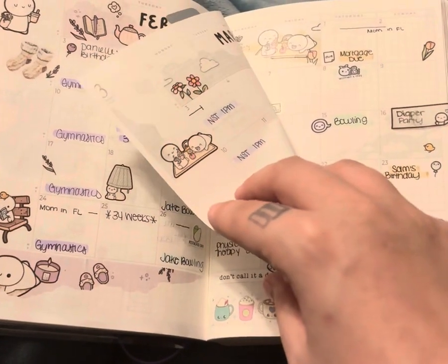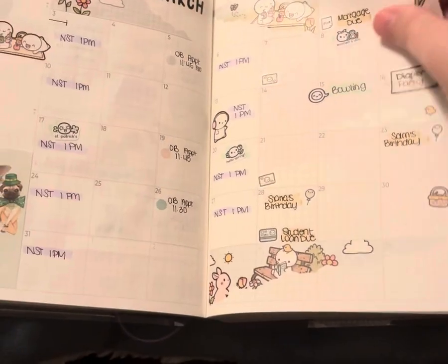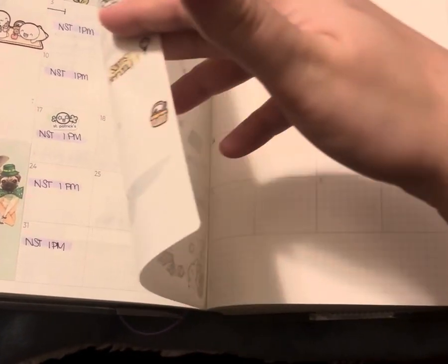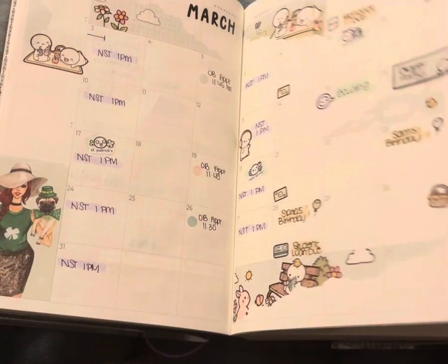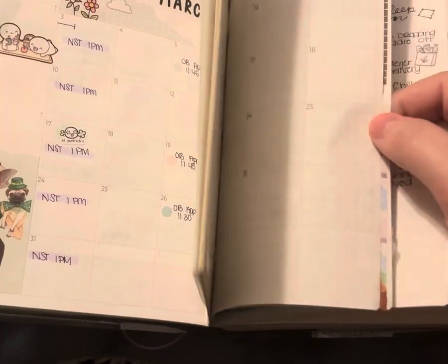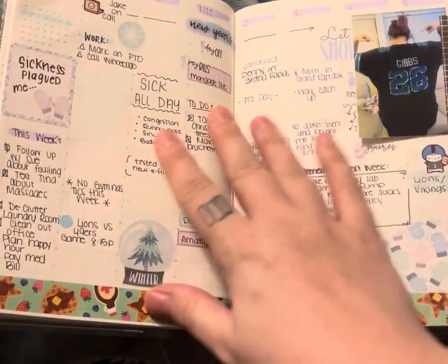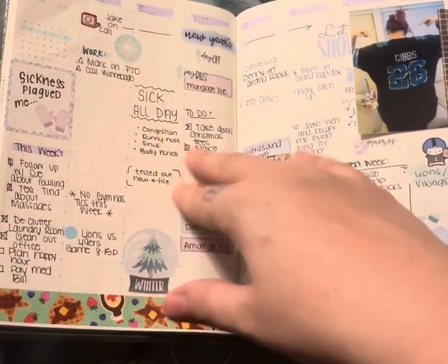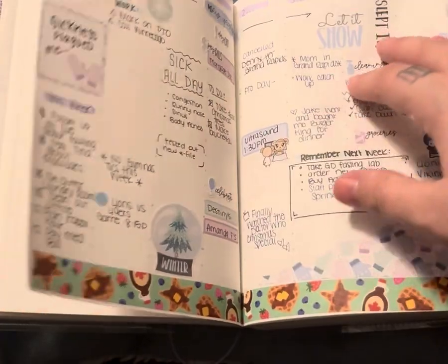I did set up for March already because I have appointments coming up and I wanted to make sure to capture those. But other than that, I think that's all we have so far in the months. In the weeklies, I started off really strong as well, I think. I was trying to figure out what I wanted to do, so I had some to-do lists listed here.